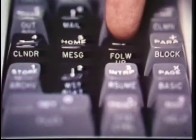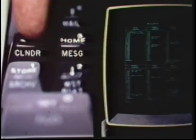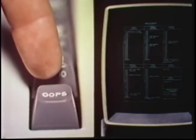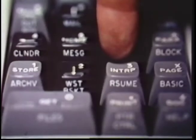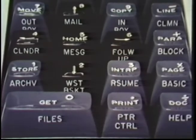You'll find a follow-up key and one for calendar. If you no longer need a piece of information, touch the wastebasket key and it's gone. There's an oops key if you make a mistake. And there's a help key if you get lost. An interrupt key if you're interrupted. We even have calculation keys so that you can do that electronically.